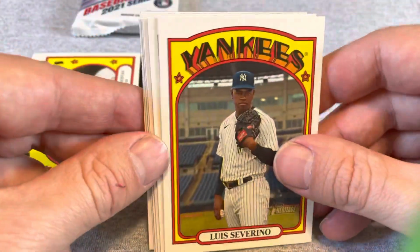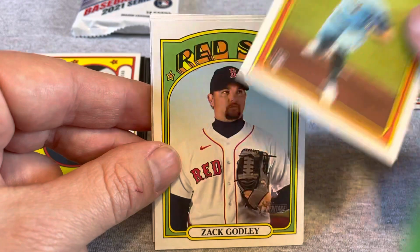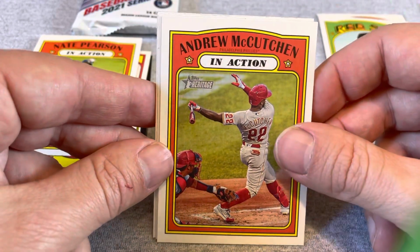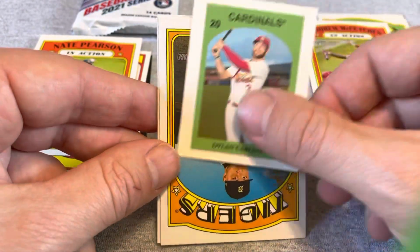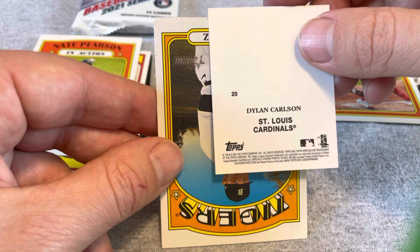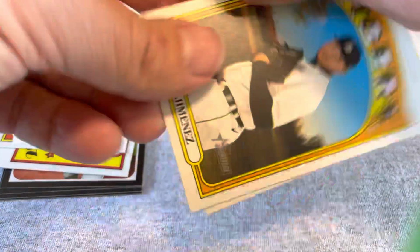Luis Severino. I do like the looks of these cards. Here's a Nate Pearson in action. Rookie card. Then you have a Zach Godley and in action Andrew McCutchen card. Here's a Dylan Carson mini. That's cool. I have no idea what the value of these minis are, but Dylan Carson's one of the big names, so very cool.